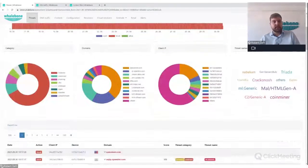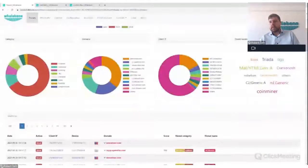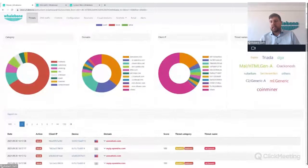In the tech cloud, I'll remove the filter. In the tech cloud, you are able to see the names of particular threats or some details of those threats. It doesn't have to be a particular name. For example, this one quite frequent is a malicious HTML. So it's a script or it's something hosted on the website which is considered malicious. So it's quite frequent. But there are also other different kinds.